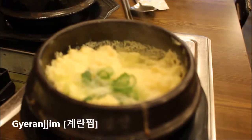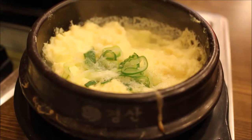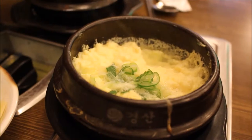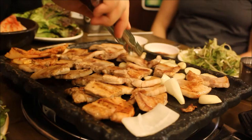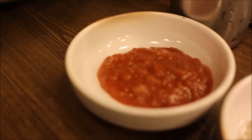And we also got this, one of my favorites. It's kind of like a fluffy egg stew. It's just hard boiled egg put in a steamer, cooked. And we also got some spicy soup. Looks delicious. And you also get some garlic, and we have some black pepper here, and some sauce.